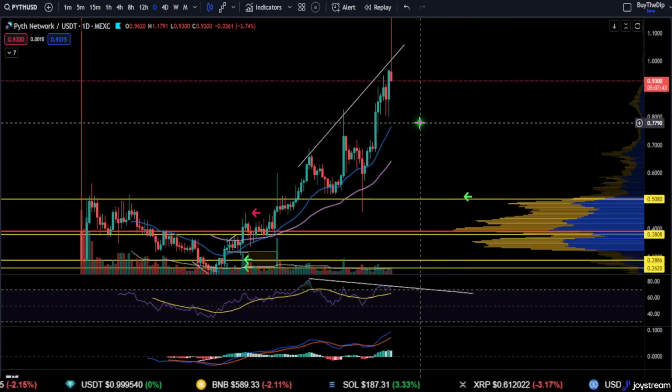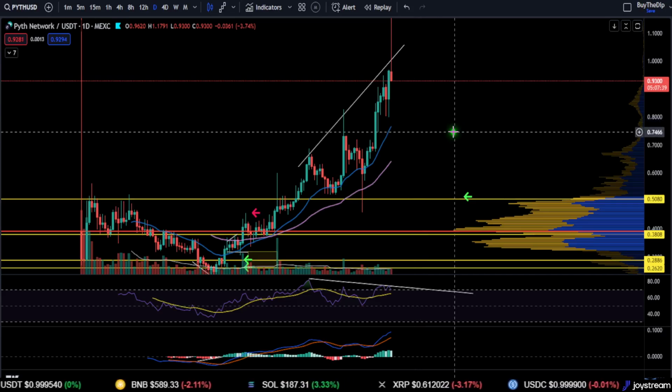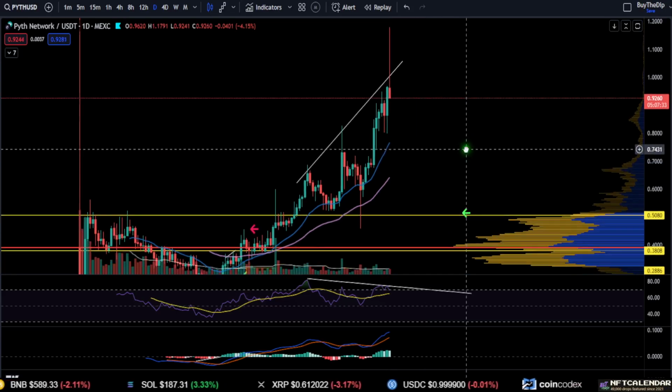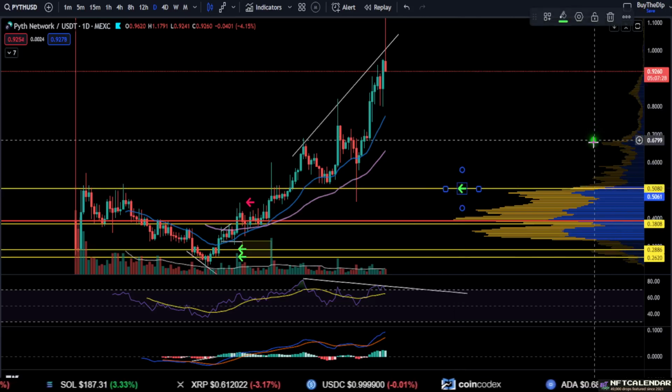I'm expecting a bullish response here on this price action. Obviously, it has to be led by Bitcoin. We got to see Bitcoin get a bounce and then potentially see some of these altcoins recuperate. But as we speak, we do see a bit of negativity into PYTH. Now, again, my bearish price target here on the daily, as can be seen, is down here at 50 cents.